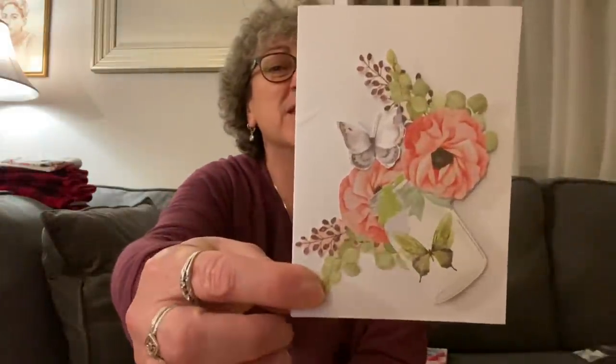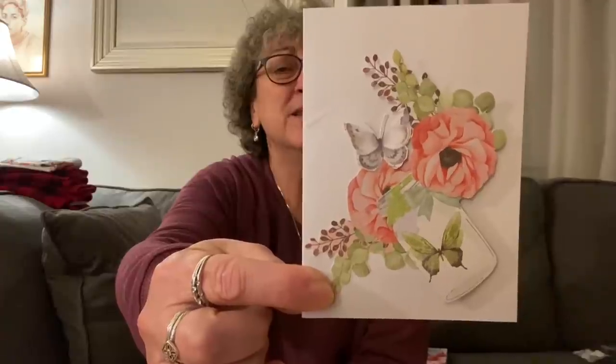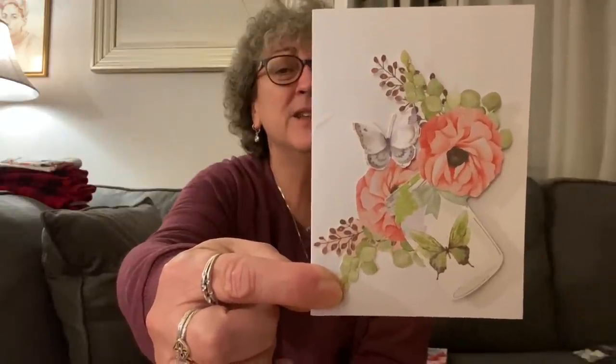And Michelle Summer sent a card. And Louise sent another one. And Michelle Summer from Newbury Park, California. And Louise. Look at this beautiful card that I'm assuming she made. Love it, love it, love it.